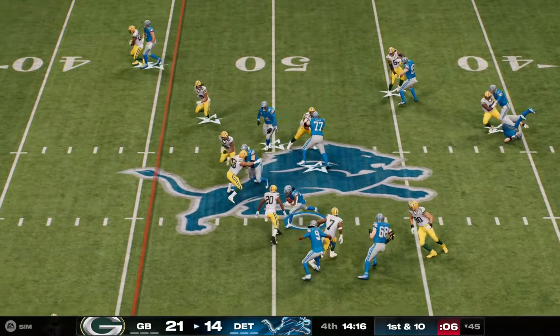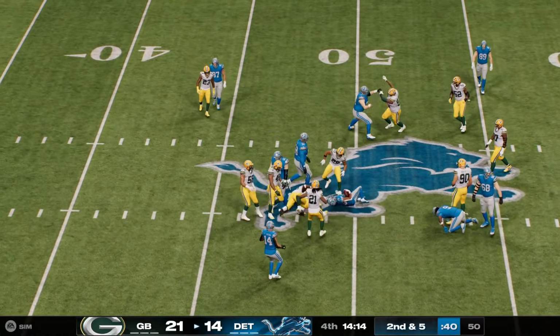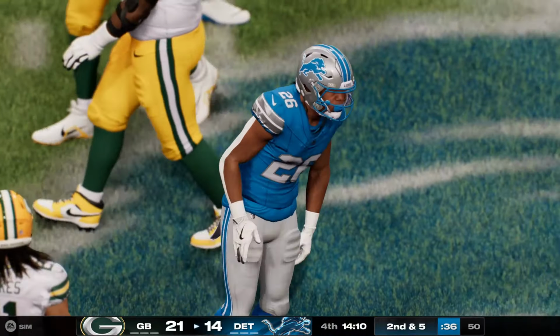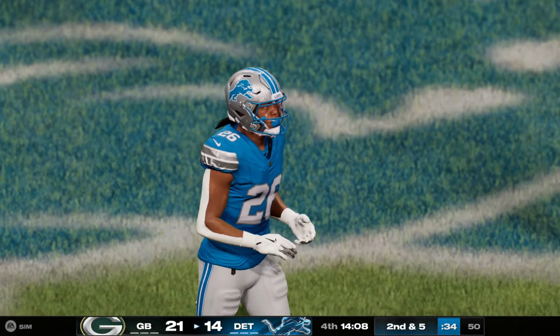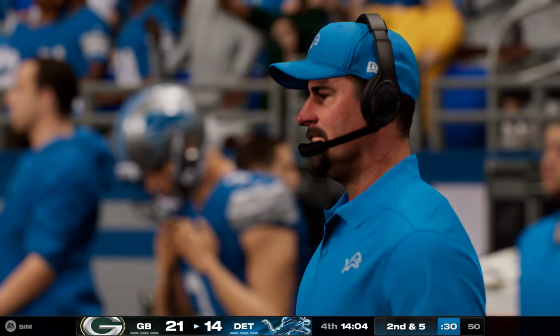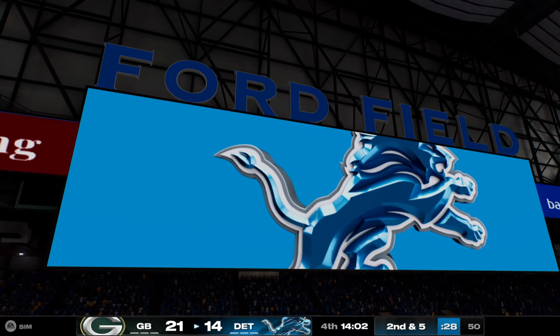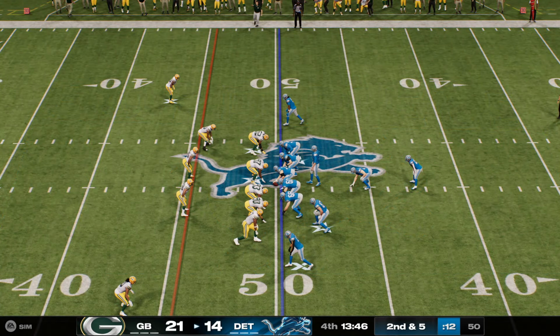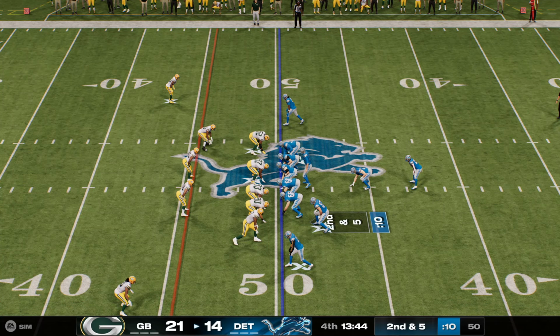On 1st and 10, here's Gibbs. And he'll be brought down at the 50 after a gain of about 5. Brandon, 5 yards on that run. Let's get back to the huddle and make sure if you're a back, you spend time with your offensive line and give them credit. Hard to move those 300-plus pounders at the line of scrimmage, and they did for a significant chunk of yardage.